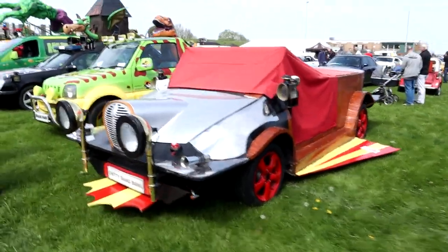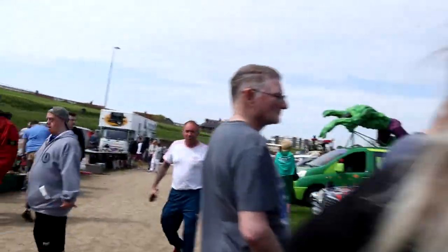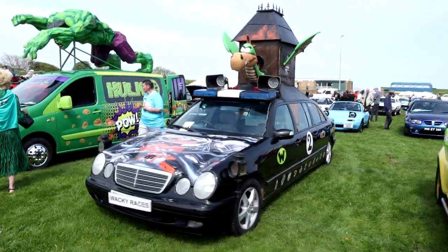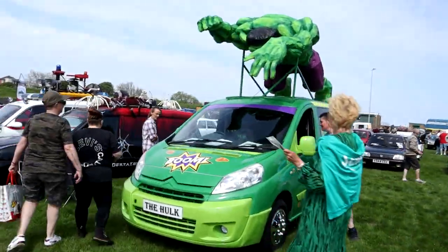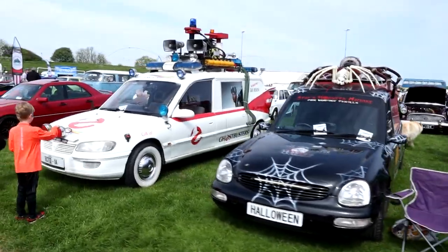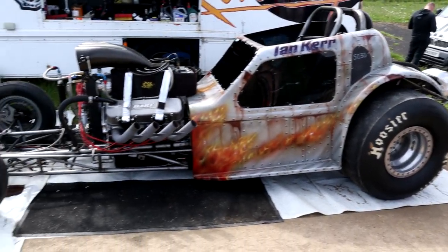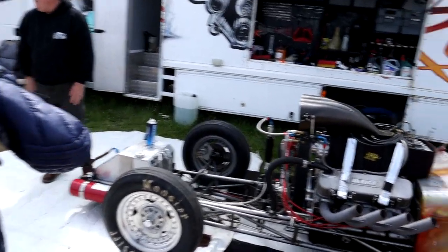And of course, they're followed by this weird and wonderful collection of oddities. And there was also Ian Kerr's supercharged V8 dragster on display today as well.